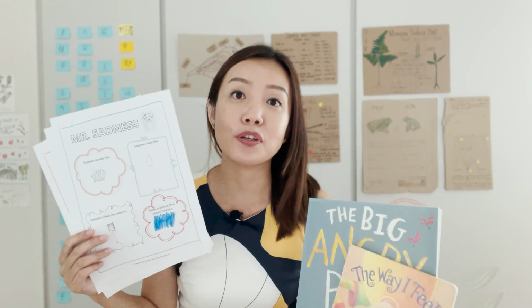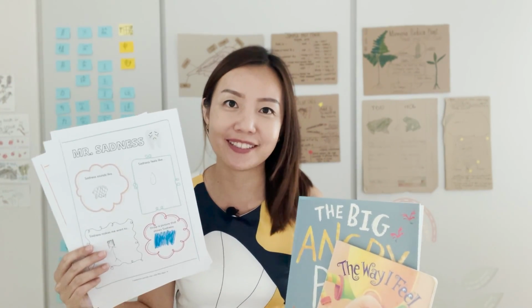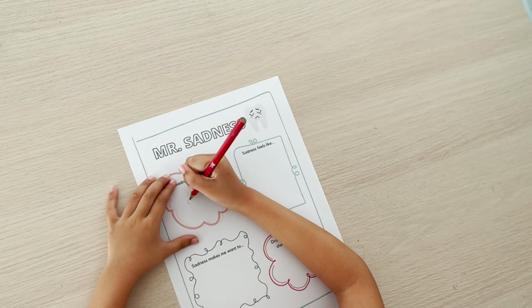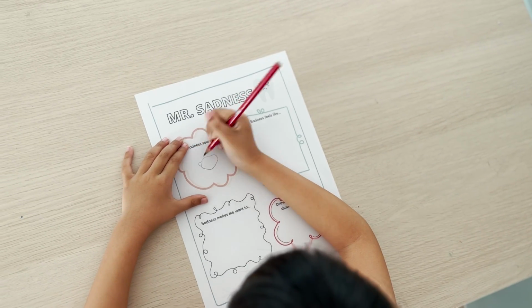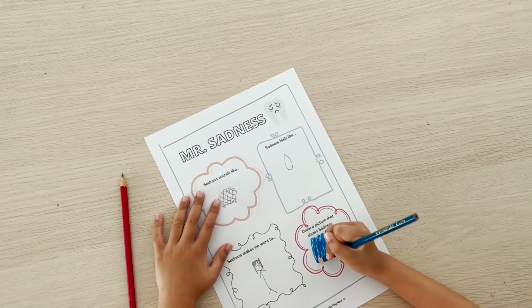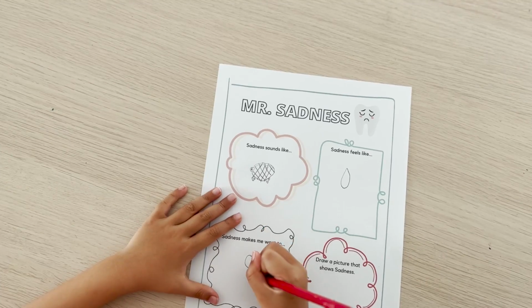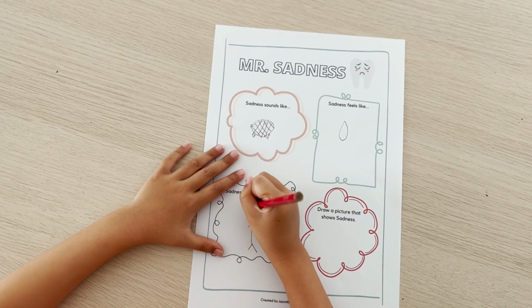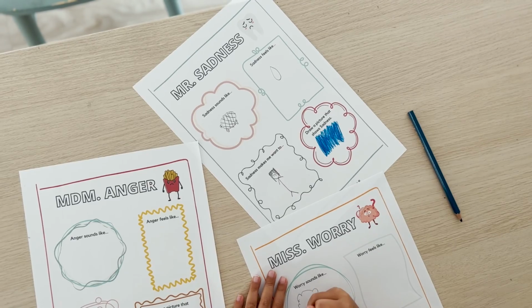We can normalize different states of feelings by talking about them every day or reading about them in books. In addition, what I do is to go through these Get to Know Your Feelings posters with my children. In these posters, children can reflect and think about their encounters with the different states of emotions. For example, with Mr. Sadness, your child can fill out these prompts and start thinking, what does sadness sound like? What does sadness feel like? And what does sadness make your child want to do? She can even draw a picture that shows sadness.